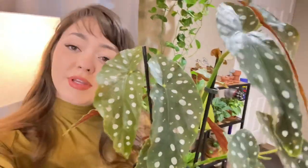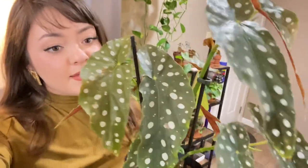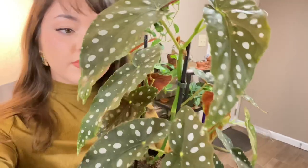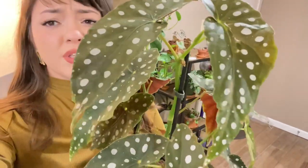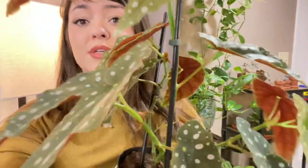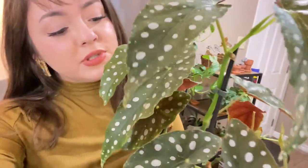This is my Begonia maculata, not the whitey eye. I got it at Lowe's and it's freaking huge. When I got it at Lowe's, it was really, really sad. The leaves looked super droopy. They were all pointing straight down. And then I watered her and she got much, much happier. She doesn't seem to be fussing a lot. And look at those red backs though.